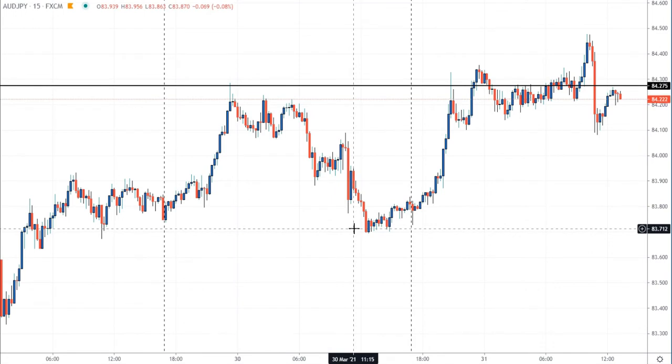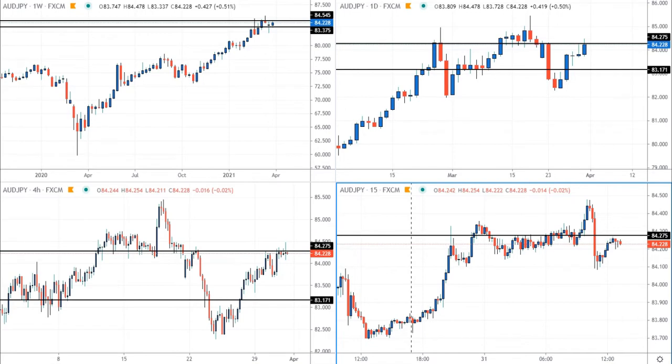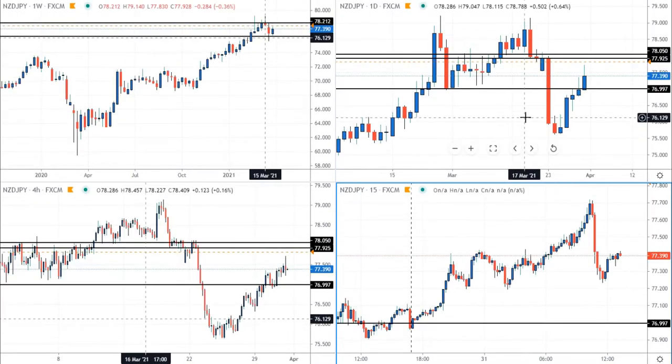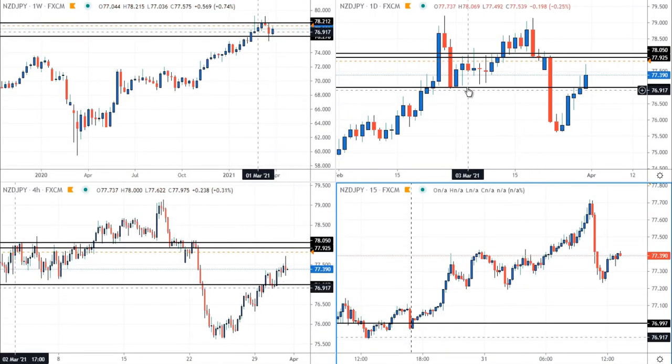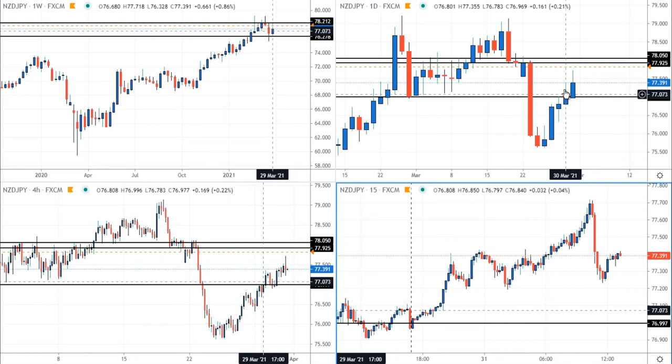The other one was on the New Zealand yen pair on March 30th, and this pair has been in an uptrend, so we're thinking about buying. You see this level of support right here, where price moved up really strong from here. Well, on this day, yesterday, the 30th, this wick at one point was a nice bullish candle. We'd had a breakout. So we're looking to be a buyer down at this level.